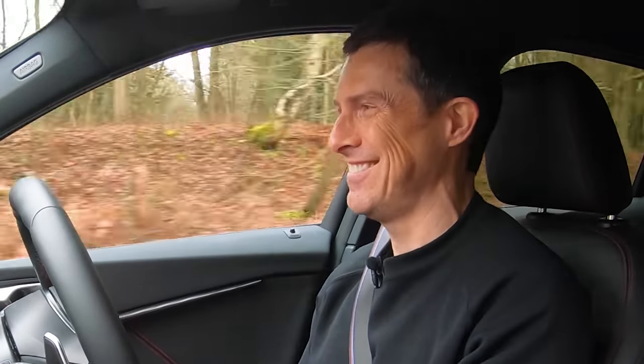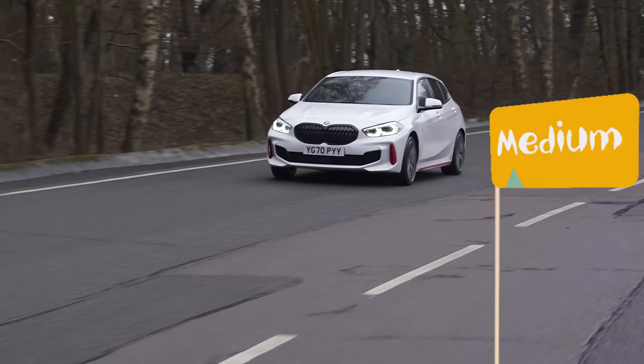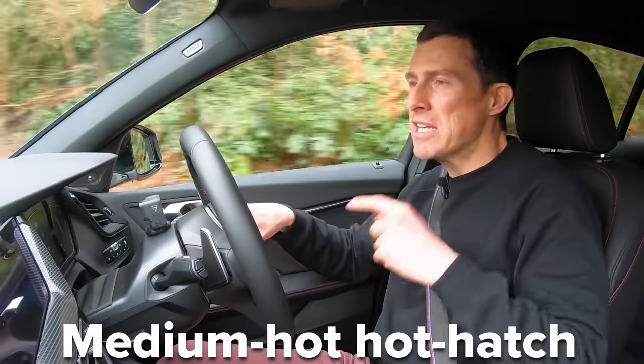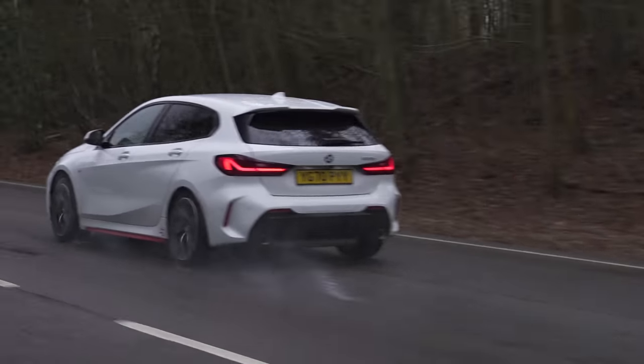5.95! You what? If it was dry, it's gonna go even quicker. I am impressed with that. 5.95 from a front wheel drive medium hot hatch. Medium hot hatch, is what I mean. You get the idea. While we're doing some performance testing, I think it's only fair to do a brake test.